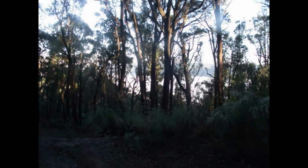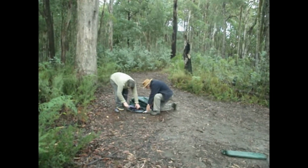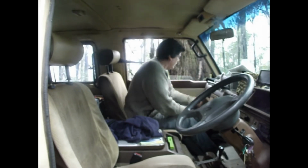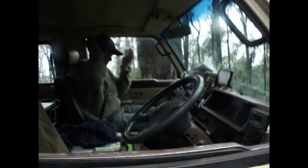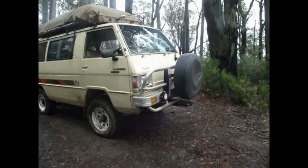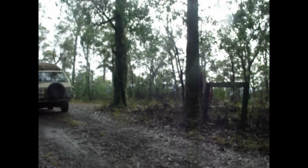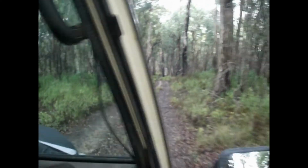Second day on the mountain and the sun is finally breaking through. A lot of cloud below us. Ready to go? That's it. Won't be coming back here for a while. Not too bad along here. We're over the worst. Still running low tyre pressures.